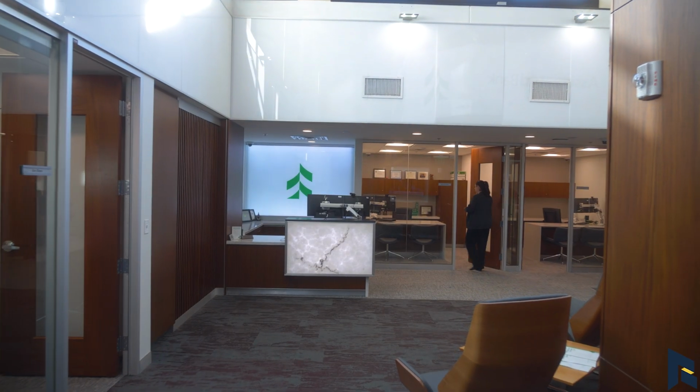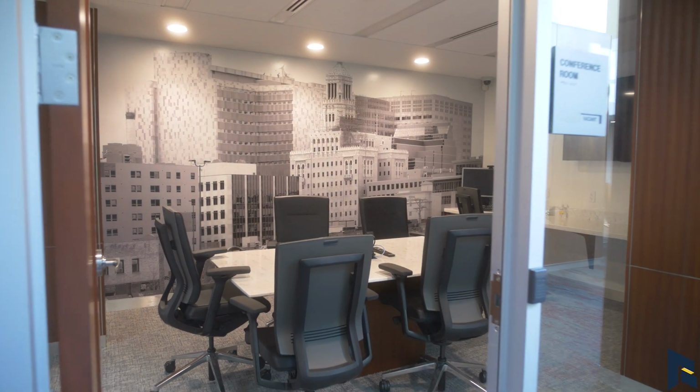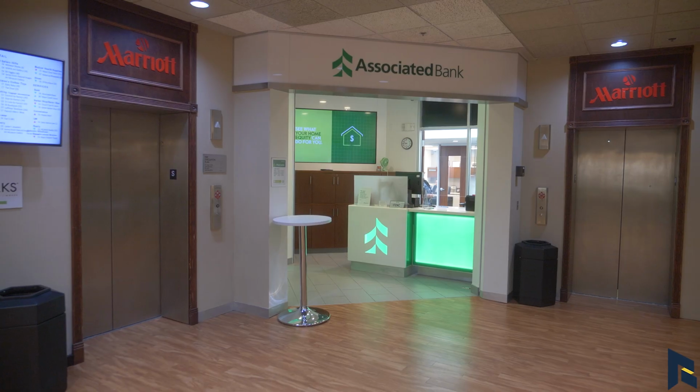Also in there, we have a waiting room, a conference room, there's individual offices. This space actually even used to be a restaurant. It's in a very high traffic area, and it's close to convenience stores, close to art galleries, close to restaurants and coffee shops.